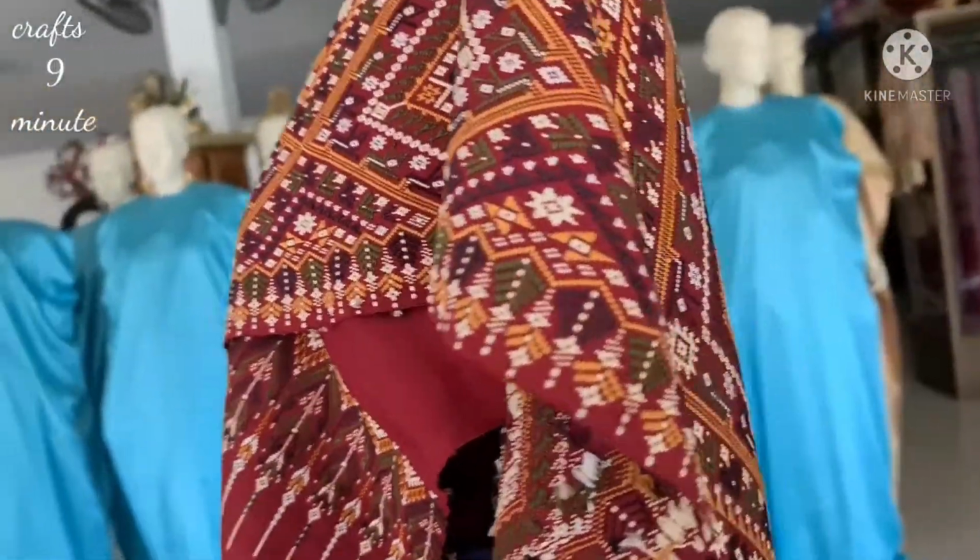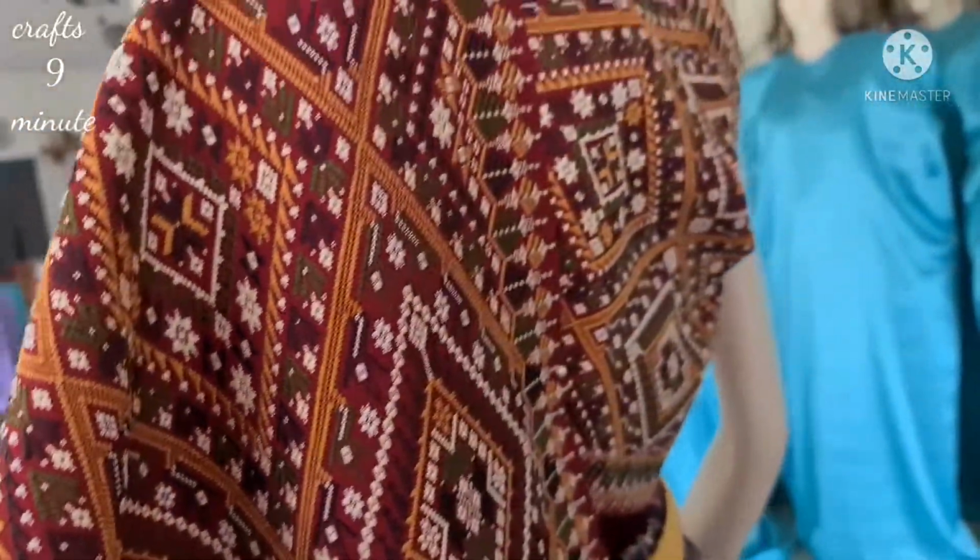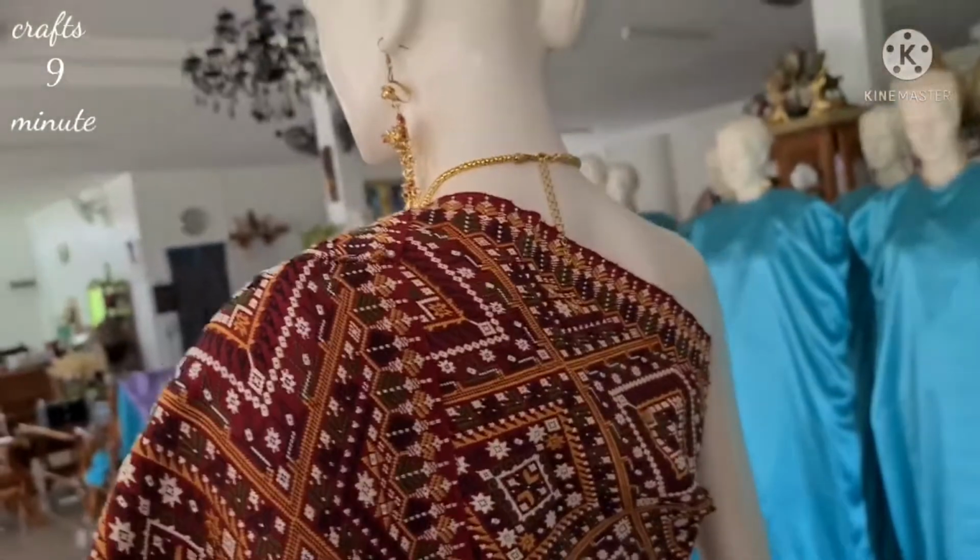The main parts of the main pattern are outer pattern, inner pattern, and group pattern.